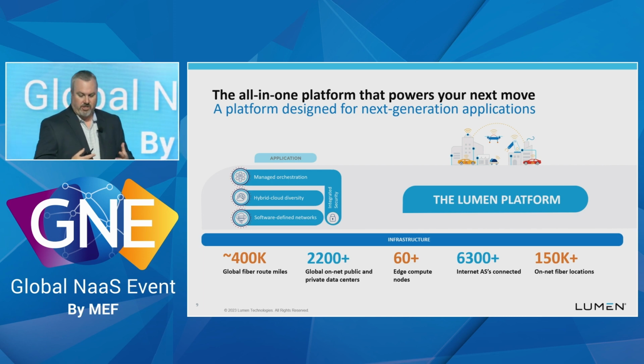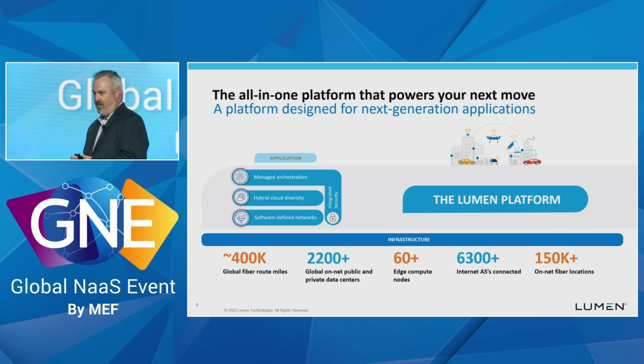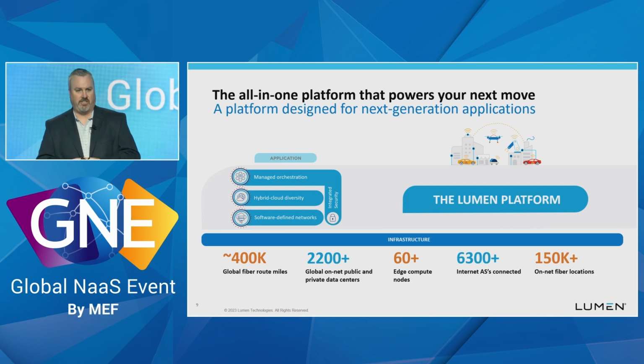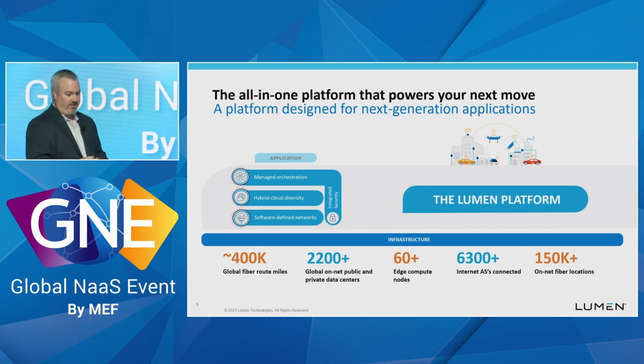Ultimately, at Lumen, we understand people don't want to just buy an individual service. They want a foundation. They want a platform. They want to enable their next-gen digital experiences. That's exactly what the Lumen platform does.